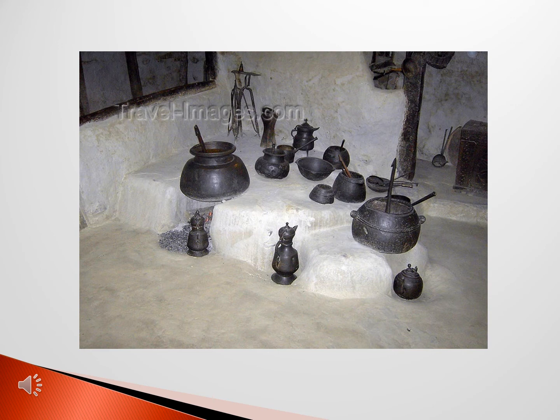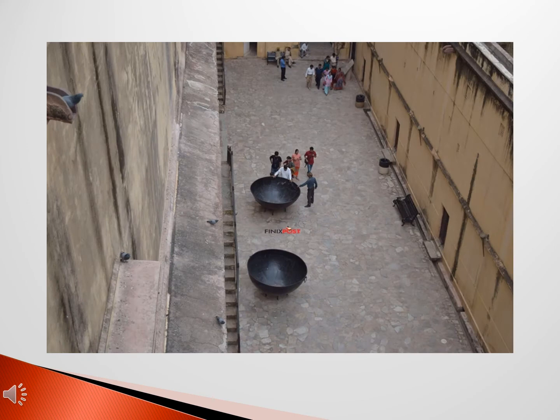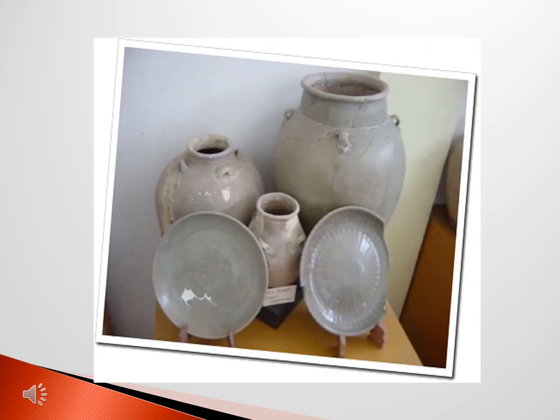Here we can see utensils used at that time. Here are some weapons that were used in those times. Look at the huge utensils that were used to make food during festivals. Here are some mud and wood vessels that were used for storage purpose. And here are some ceramic items used at that time.